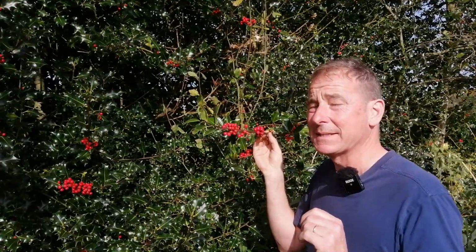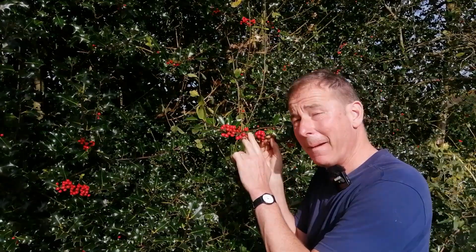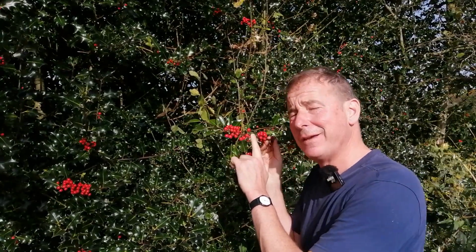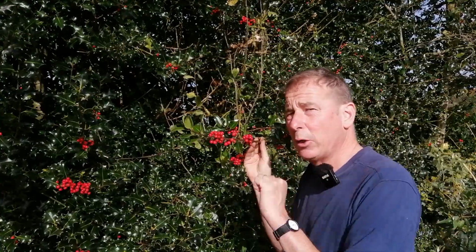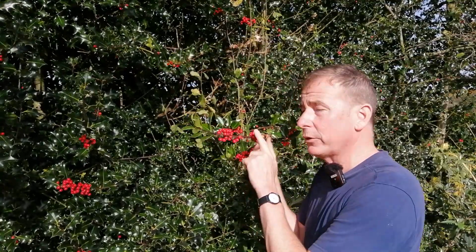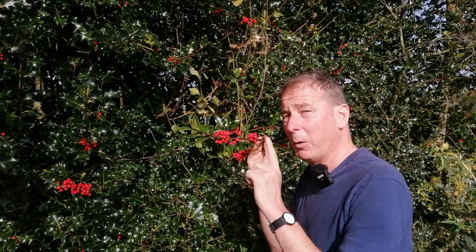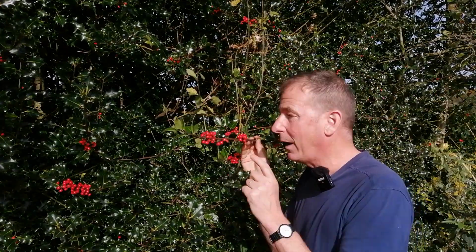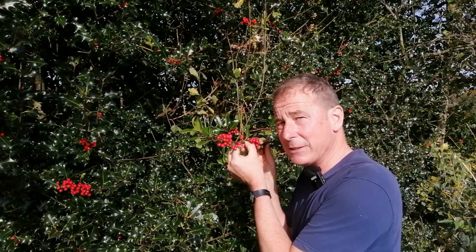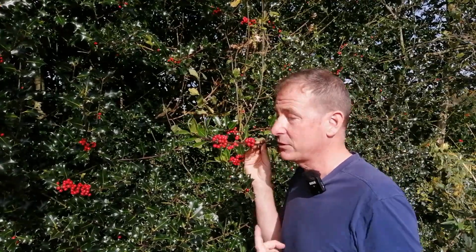Holly is known as a dioicous plant, which means that some of the plants have male parts and some of them have female parts, and you've got to have both male and female plant in close proximity to each other in order to get berries. The berries appear on the female plant, but the pollen comes from the male plant. So now you understand why, if you've only got female plants in your garden, you're not getting any berries. And that explains why some of my plants don't have berries on, because they are the male ones.